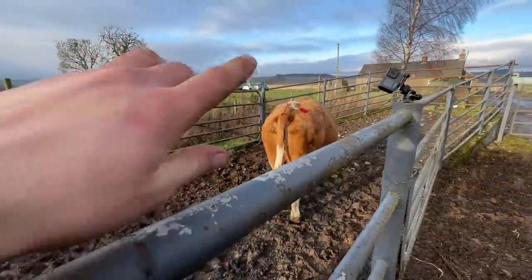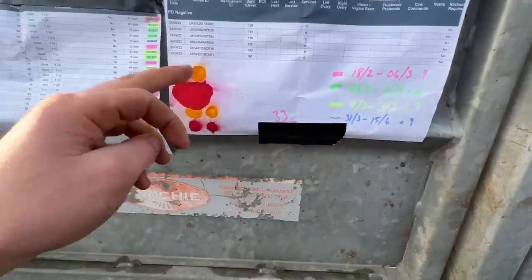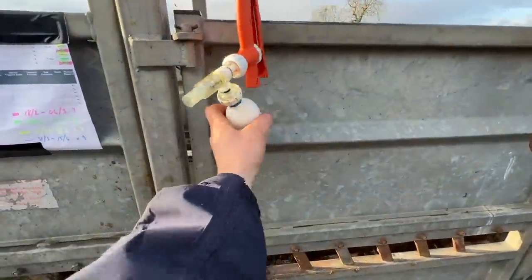One red splodge. We're basically trying to mark them based on when they're due. So there's four different batches and I'm marking them slightly differently. Getting one injection of this.